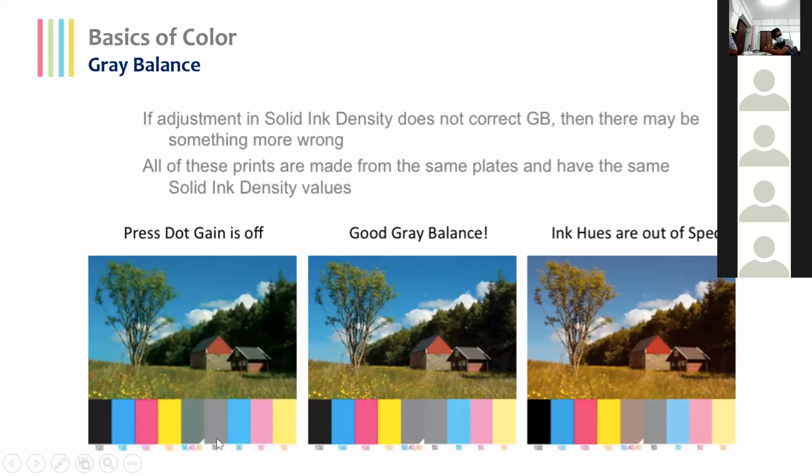Right, so here the press dot gain is totally off. You can see here my gray is not matching, that is three color gray with one color gray, it's not equal because of my dot gain. My dot has grown. So because of that, it's become darker and everything has gone for plus six. So good balance means you basically see a good print contrast between light and dark shades and easily you get your gray sorted.